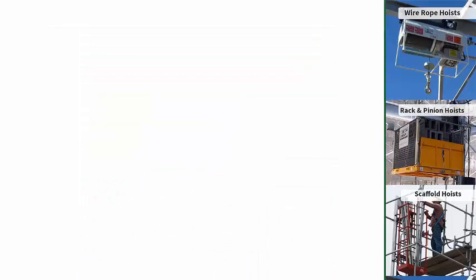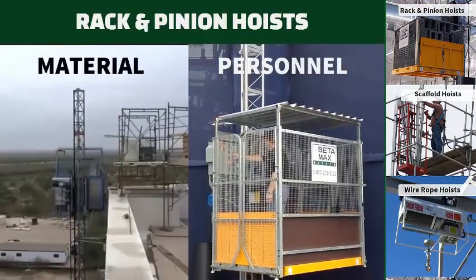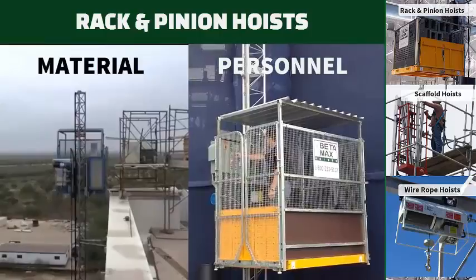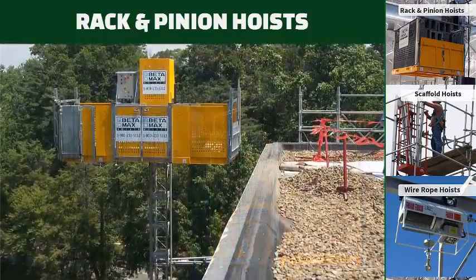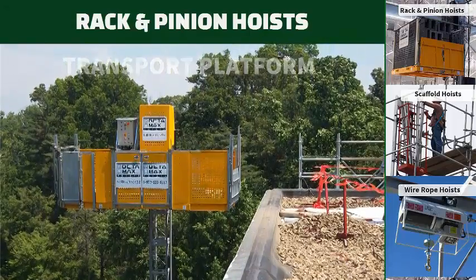There's also a general specification table which will help you select the right hoist for your customer's project or your project. Free up your work crews and remove delivery bottlenecks with small footprint rack and pinion hoists. Betamax offers material hoists, personnel hoists, and transport platforms specific to your project needs.